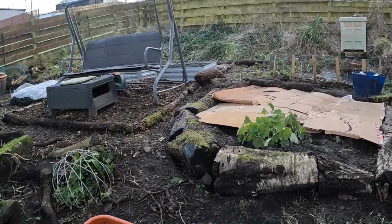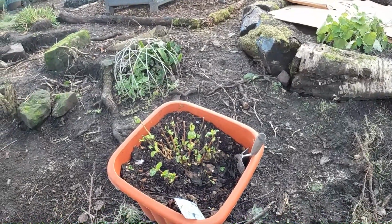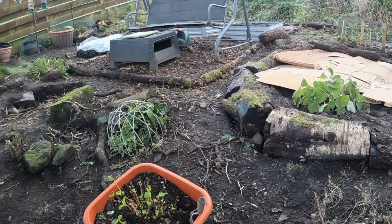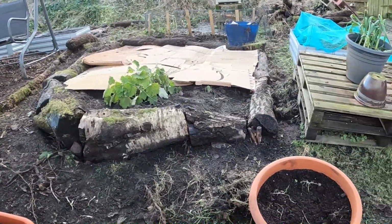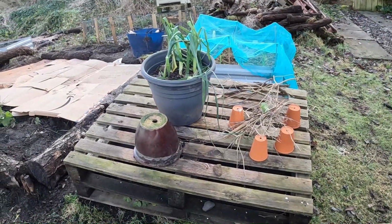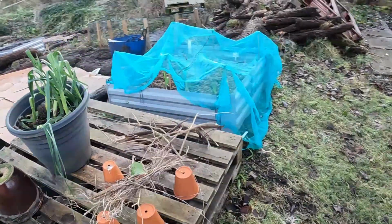I'll be doing some other things. For example, I was gifted this hydrangea last year, and I'm going to take it out of the pot this year and maybe put it over here somewhere, or in this area somewhere anyway. There's still a lot of clutter here. You can see there's a couple of pallets, and those pallets are destined to be used for a log store that I've not got round to yet.